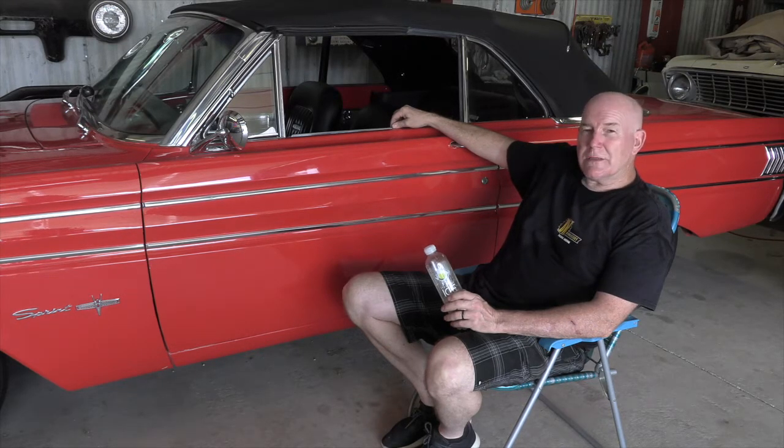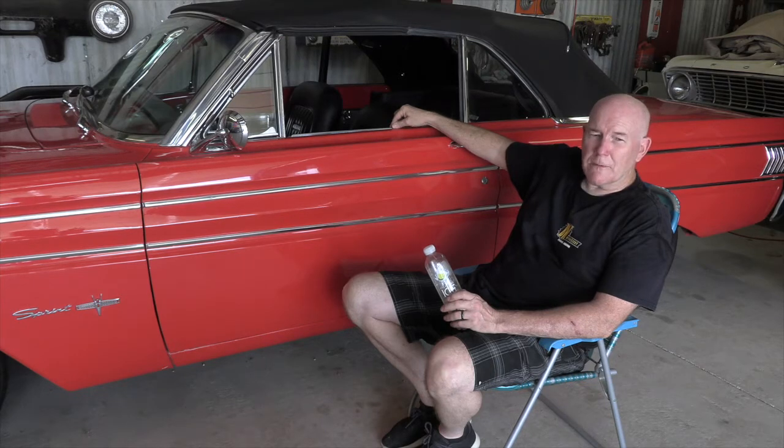Thanks for taking a little bit of time and walking around this 64 Falcon. This is absolutely part of the family. I don't drive it very much, but I'll be sad to see the day if I ever have to get rid of it. So I'm hoping that someone else has to get rid of it for me after I'm long gone. That way I don't have to deal with it.